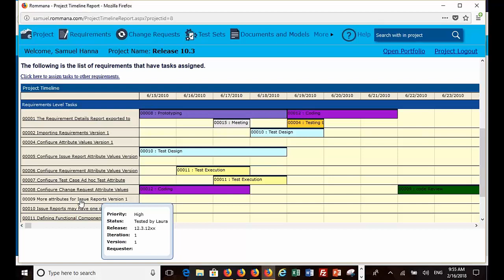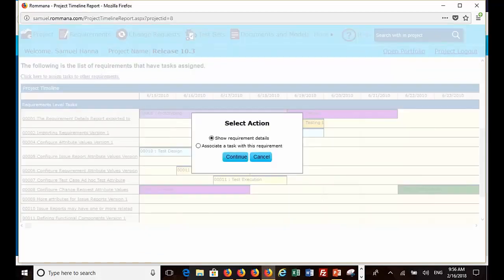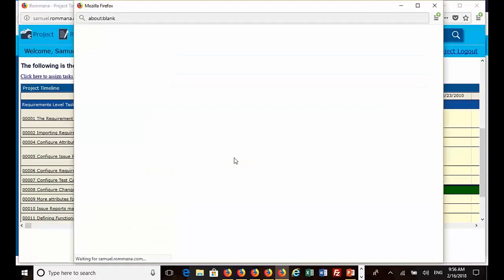When you put your mouse pointer on the requirement, it gives you some details, but you can get even more details. It gives you the priority, the status, the release it is planned for, which iteration or sprint it is assigned to, and this is version 1. But I could certainly click on it, and it asks whether I want to show the requirement details or associate a task. I say, show me the requirement details, and now look what it does. It opens the requirement or the user story in a separate screen, and I can see everything about the detail if I want to recall anything about this.